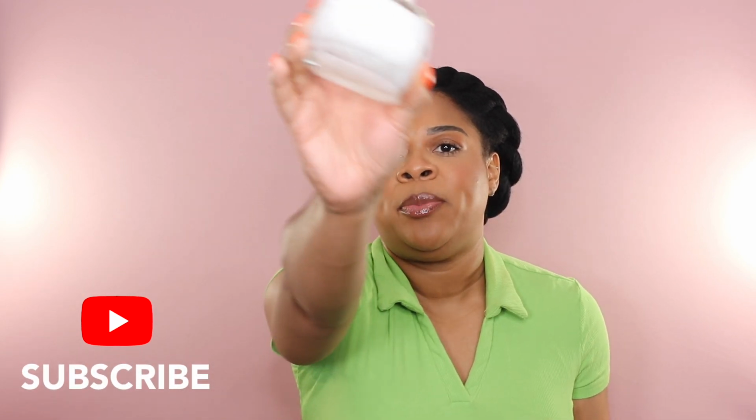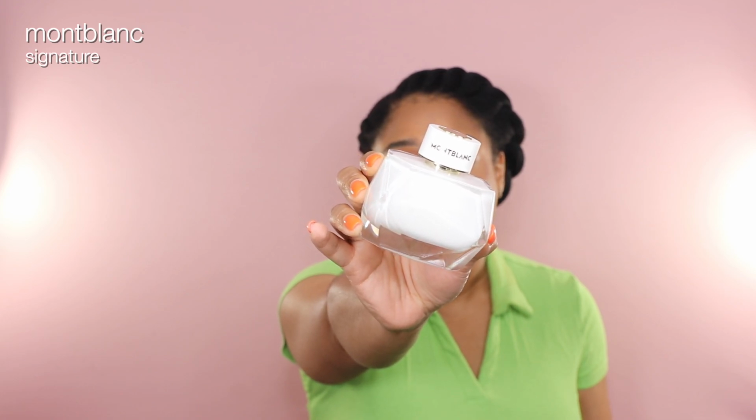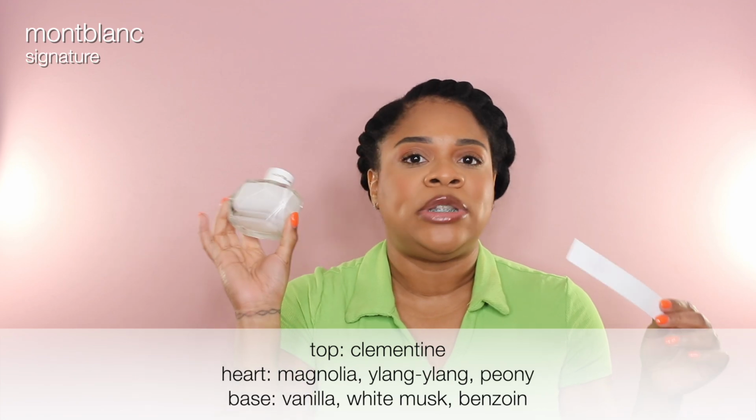Another scent I'm excited to spend time with this spring is Mon Blanc Signature. Another one that is no stranger to the channel. I have definitely mentioned this to you all previously. And one thing about it, every time I mention it, I'm going to stress how ecstatic I am that this bottle is opaque so y'all don't see my business.